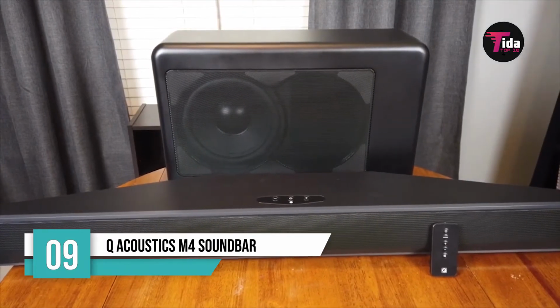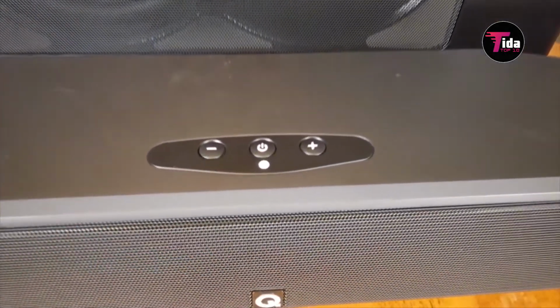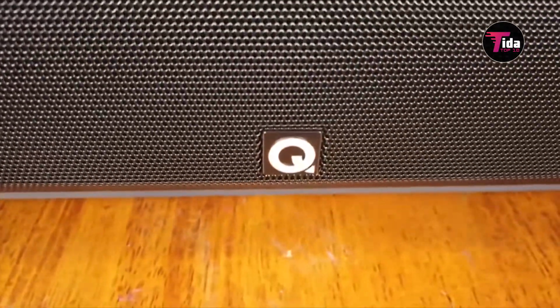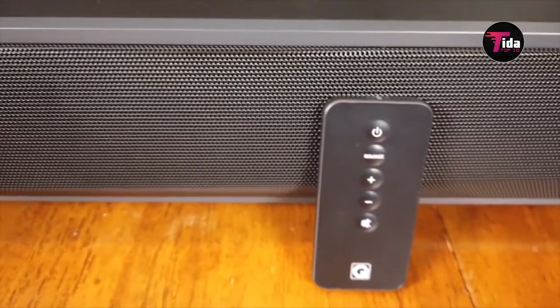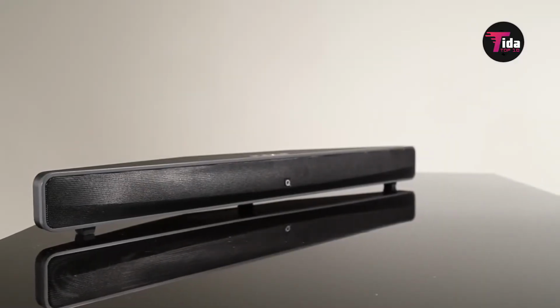Number 9 is the Acoustics M4 Soundbar. If you are looking for a soundbar that can dazzle you with surround sound simulated to reflect audio off the ceiling, look elsewhere. If you want a soundbar that prioritizes outstanding audio without breaking the bank, then Acoustics will fit. Under the hood, there is no center channel speaker.